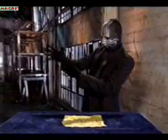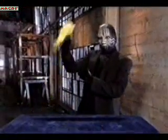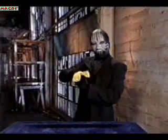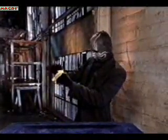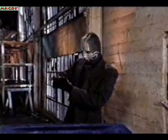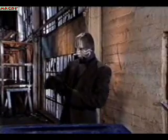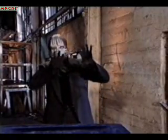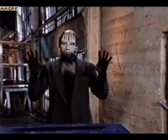Now for a classic illusion, the disappearing scarf. The magician takes a scarf and stuffs it into a fist. A little hocus pocus and presto, it's gone. Where did it go? Let's see that one more time.